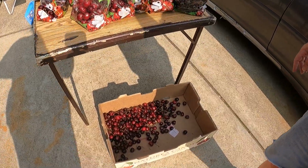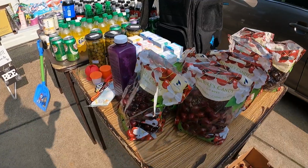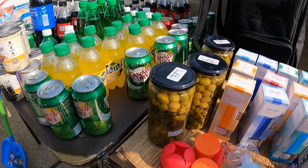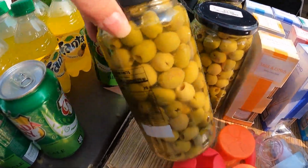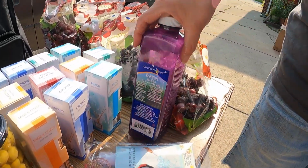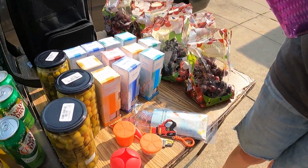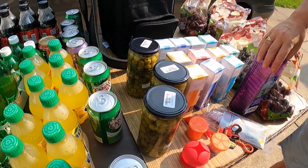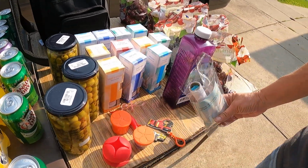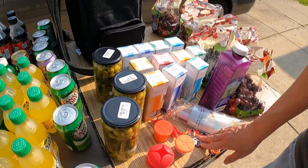Oh, man, these cherries are so good. We already tried them. They're good. Delicious. Let's see, some more of the diffusers. There's the olives. You guys first saw us get three jars of olives. That was our first score today. What's in the purple? Bubbles. It's bubbles. This is a confetti thing, but it might already have lost its popper.